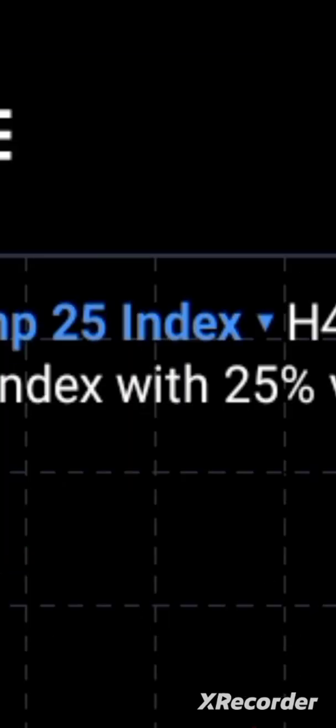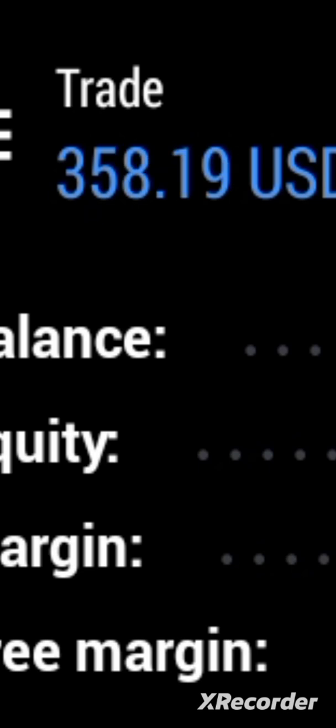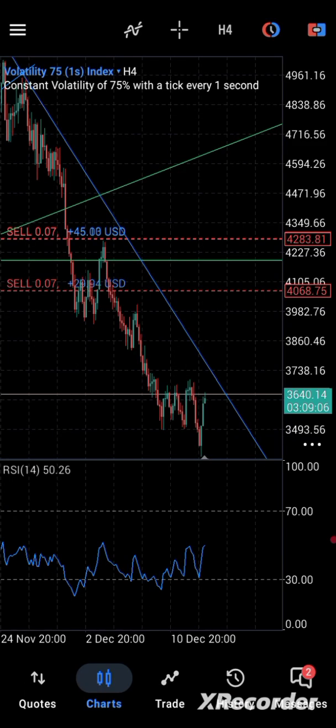So guys, for the next one, you can see my profit right there, $357. Yesterday I was just about $256, so you can see the progression coming in gradually. Now let's take a look at volatility 75 index. Let's see how this one is going.